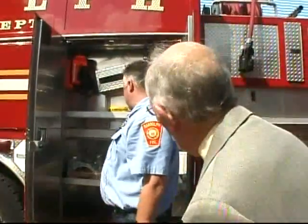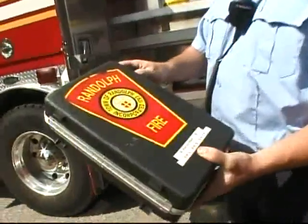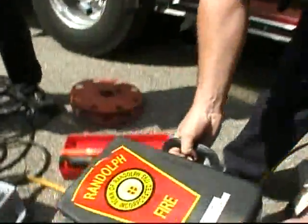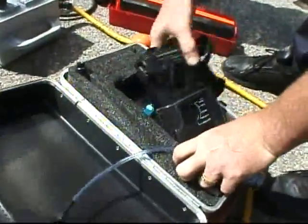Gee, that's fantastic. The jaws of life isn't in there, is it? No, it's in the rear. This is something fairly new, with all the carbon monoxide detectors going off. We used to have a little handheld model. This model here is pretty advanced though, the same type of model that the gas company uses.